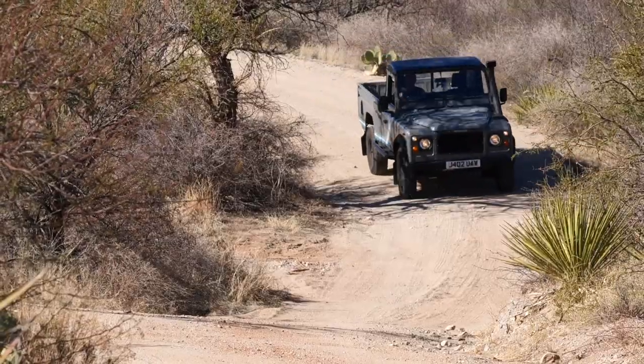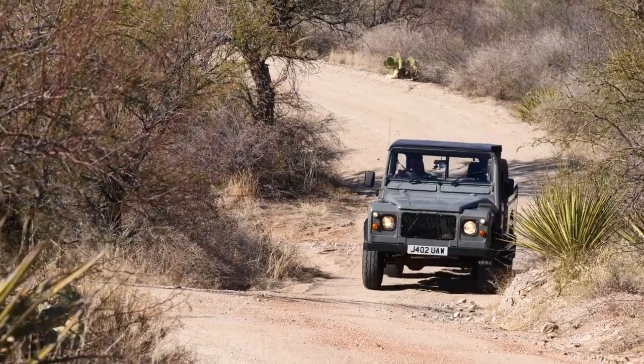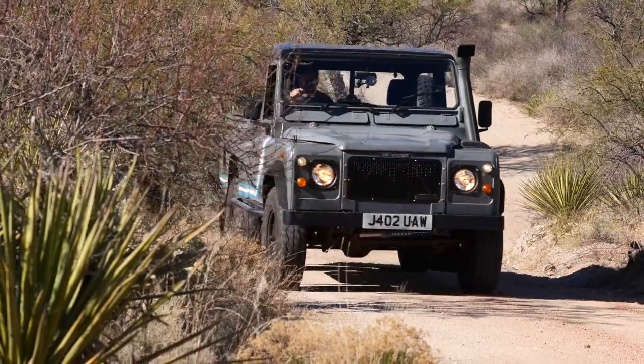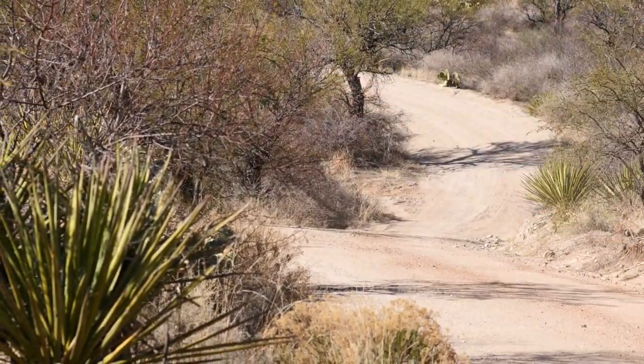It's late January 2022, and I'm outside of Tucson taking the new truck on its very first shakedown run in the backcountry. If you're just now following along, the new truck is in fact not so new. It's a 1991 Land Rover Defender 110 high capacity pickup.